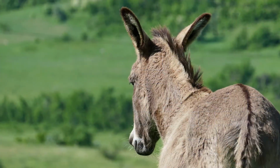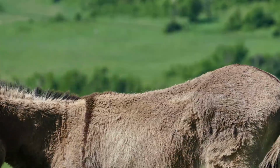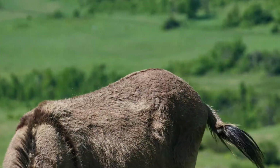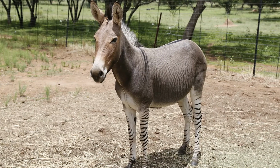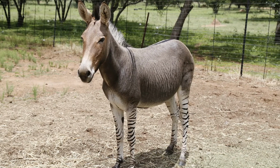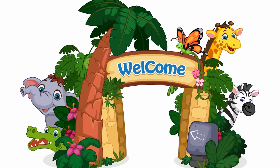Unlike the Liger though, it is actually quite possible for Zonkeys to live in the wild, as zebras and donkeys are naturally found in close proximity to one another in parts of Africa. Although they are very rare, cases of wild Zonkeys have been reported, but the majority of them today are found in zoos around the world and are bred as tourist attractions.